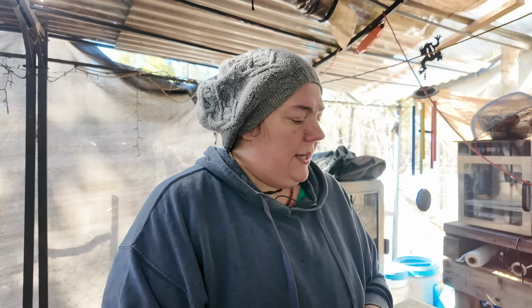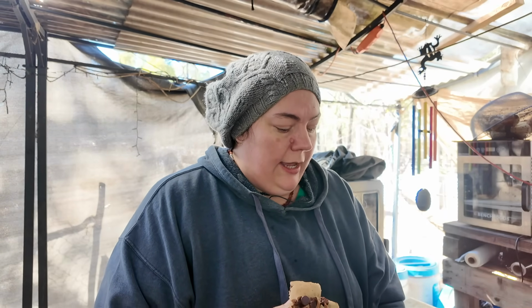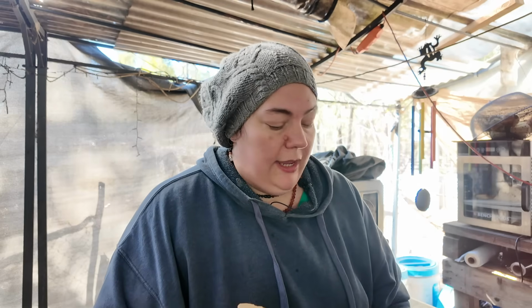So I'm just washing the jars. The same jars that we had, I'm just giving them a good clean. I gave them a rinse, and then I've washed them in some hot water. Don't need to sterilize them because they're going to be canned. And I'm going to try and get these sorted.